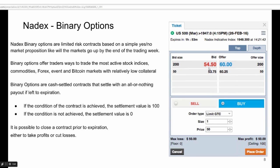Talking too fast for my own good. But simply put, all you're doing as a trader is taking the strike levels and deciding whether, based on your analysis, you think the market will be above or below that strike price, and then being paid accordingly to what you paid for the specific strike price.